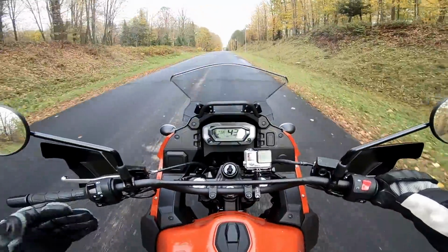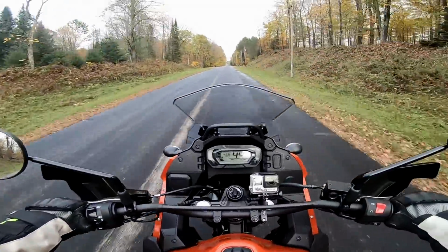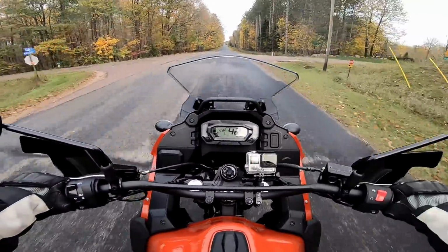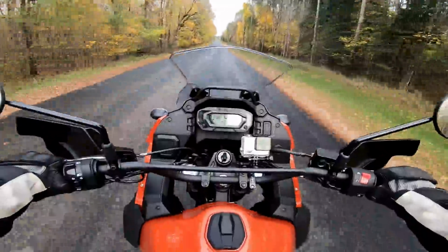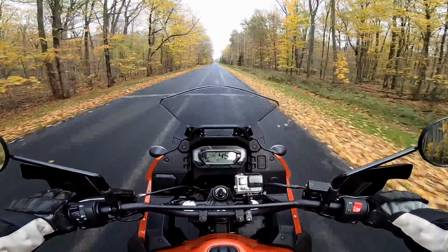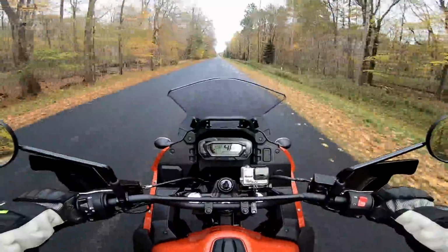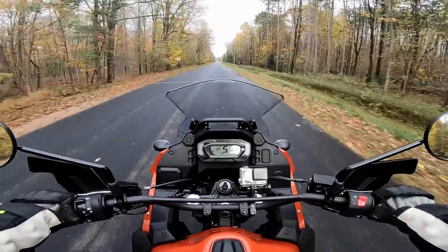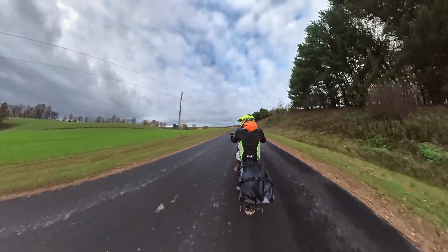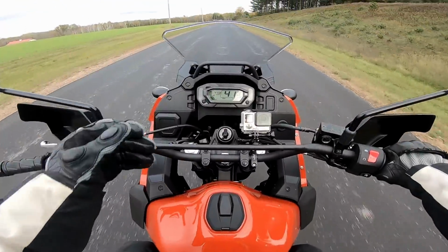At about 40 like this, the bike feels pretty smooth. You get a little bit of vibration in the handlebars, nothing bad, nothing that I think would get annoying after a long ride. When you move up to, let's say, about 50 in fifth gear, still about the same, not too bad. What a beautiful day for a ride. I'd tell you the temperature, but of course we don't get that.